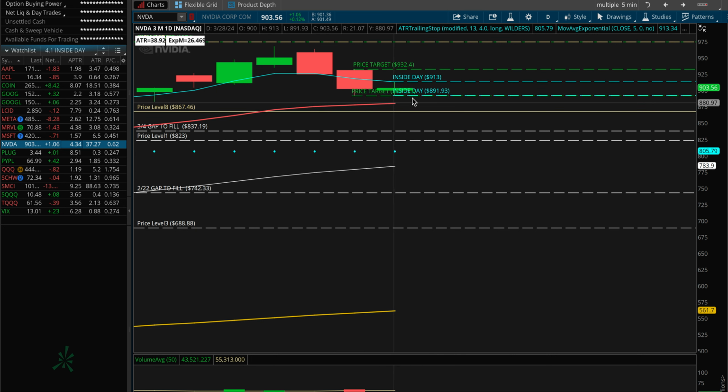So again, these prices are just targets. It could very well move higher than that or lower than that. It just gives us a guide, right? NVIDIA too is trading under the 5 EMA on the daily chart, which is at 913. Let me see, 913.84 range.